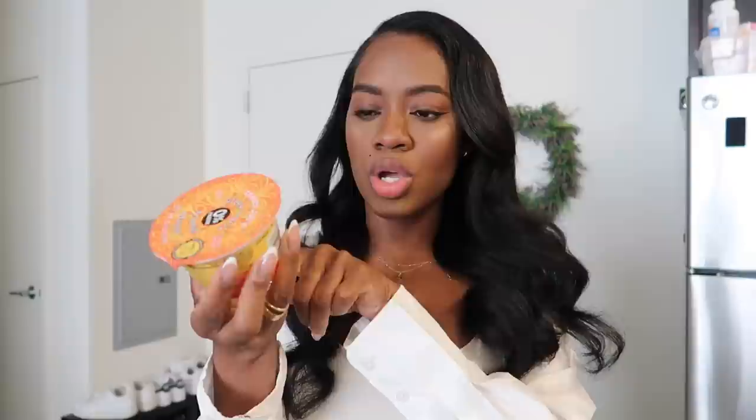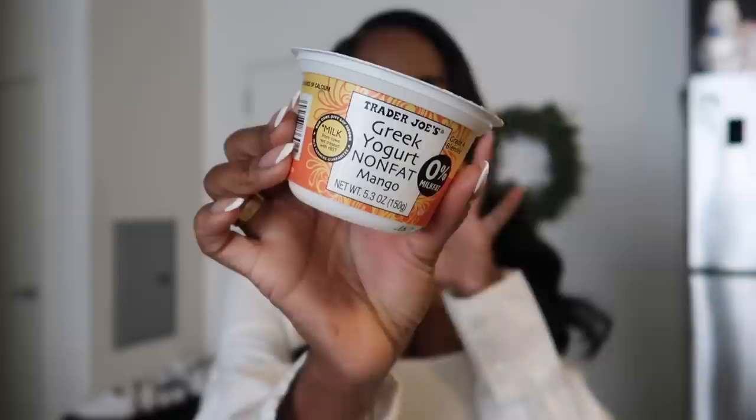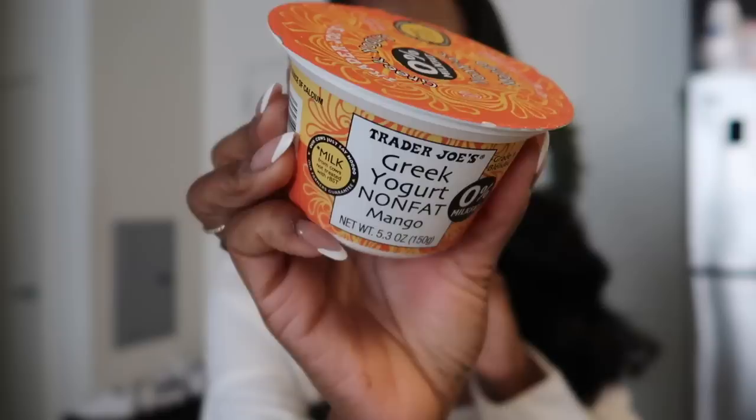I'm gonna be having the Greek yogurt non-fat mango. This one here. This is so good, you guys. If you don't like yogurt, that like Greek yogurty taste, try this because it mainly just tastes like the flavor it is, which is the mango. So I love it a lot.